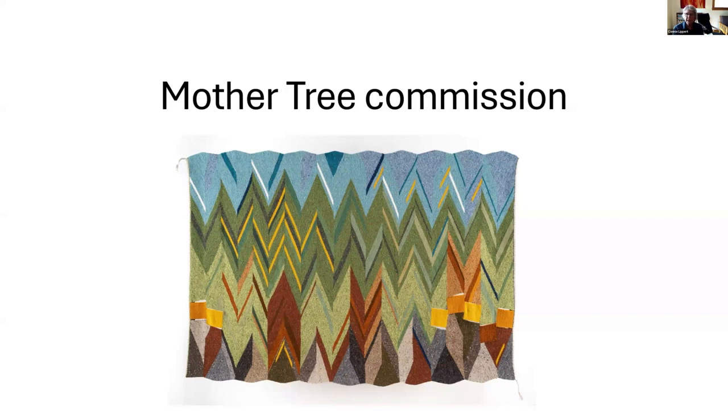They told me from the beginning they wanted it to be 40 inches by 60 inches, which is quite large. And I had only done one other weaving that big. So it was quite a challenge. And I felt like they had faith in me to even ask me to do it.